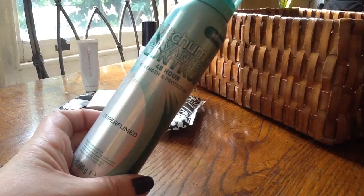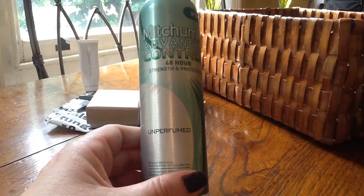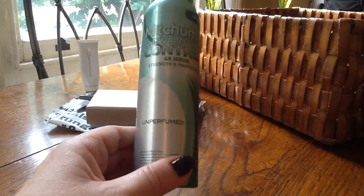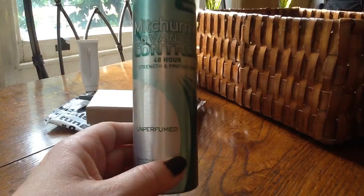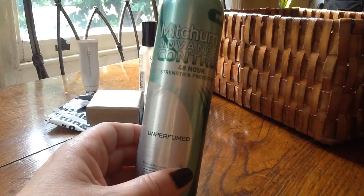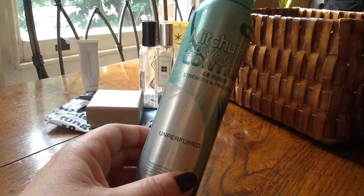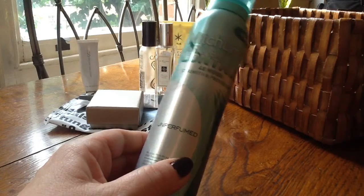One of those is, rather boringly, this deodorant by Mitchum, Advanced Control 48-Hour Protection. I've spoken about this quite regularly in my empties videos for about the last, I'm guessing, 6 to 9 months since I first came across it in an emergency, and it's now my preferred deodorant. I use it all the time, having previously preferred stick deodorants to aerosols, but this is really, really effective. And as I'm afraid a middle-aged woman who occasionally gets hot flashes, it's really important that I have good protection, and I haven't found anything better than this. I really, really like it.